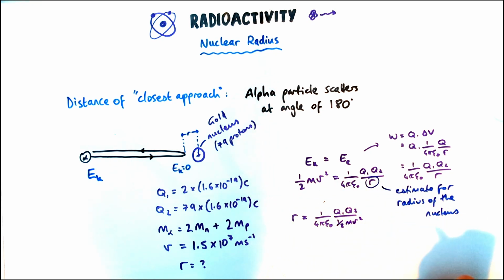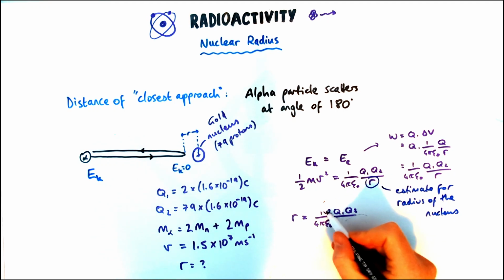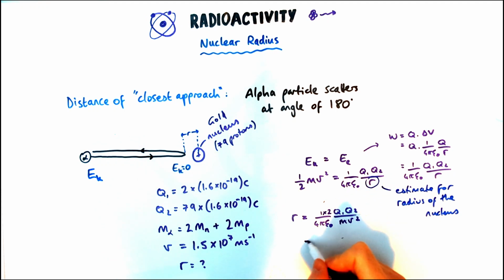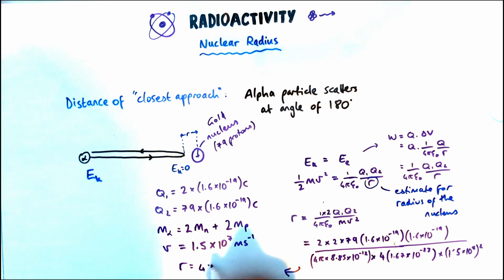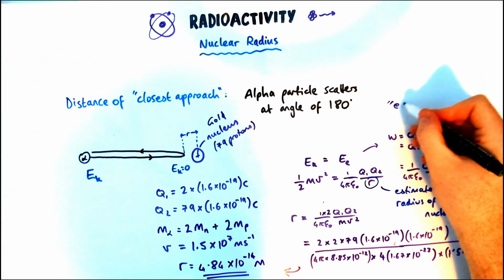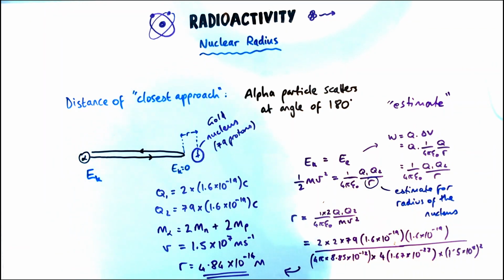Rearranging the equation, r equals 1 over 4 pi epsilon 0 q1 q2 over half mv squared, and we can put the 2 to the top of that equation to make it neater. Next is just substituting our values in. All the values are on your formula sheet, including the mass of the proton and the neutron, or they're so similar here you could just do 4 times the value of a proton. Putting all these numbers in, we come up with a value for r of 4.84 times 10 to the power minus 14 meters, which is fairly close to the estimate we talked about earlier.